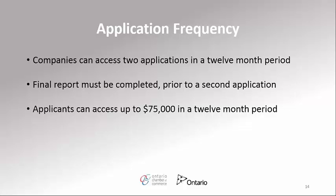Okay. Companies can access 2 applications in a 12-month period. Again, that has always been the case, but we've changed some things here, so there might be some differences from the last time you applied. A final report must be completed. Previously it was just your expense report. As previously mentioned, your final report can take up to a year for you to complete, so it might be hard for you to get those 2 applications in.